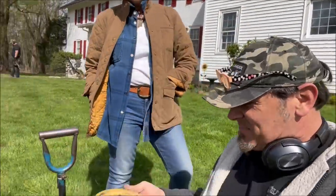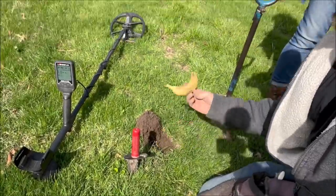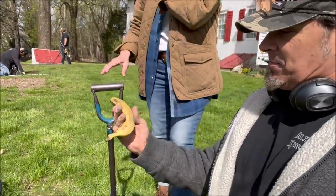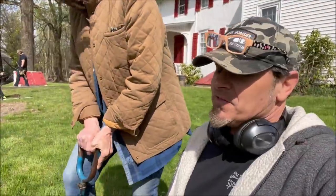Gotta have a banana tree in the front of this beautiful set. So, banana in the hole. I'm hoping we're gonna find... Oh wow, something's gonna fit, Lynn. I'm gonna have to put a little piece of the banana. Dig a bigger hole. Want to share some of the banana? Sure. Go ahead. We'll dig a bigger hole. We'll get the banana in the ground because I want to find some good stuff today.